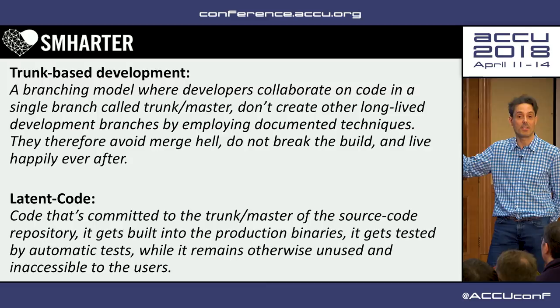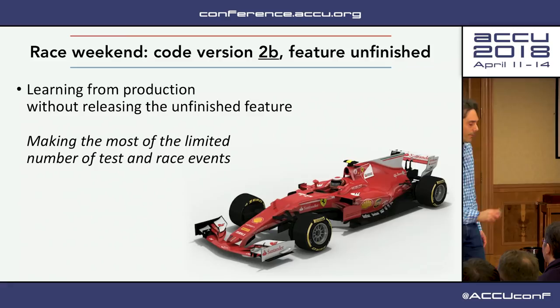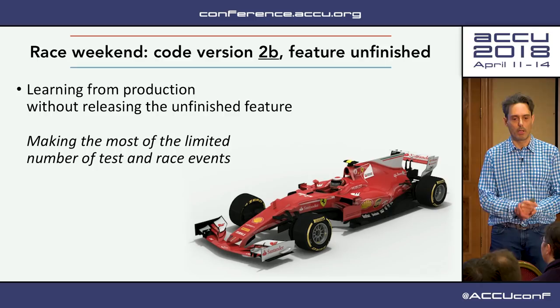So at least we see that that code is not breaking anything for any strange reasons that could be related to a bug of the compiler or whatever. At least we get that feedback. But this feature actually takes more than 1 week to be developed. So the next race, we won't have that feature available.